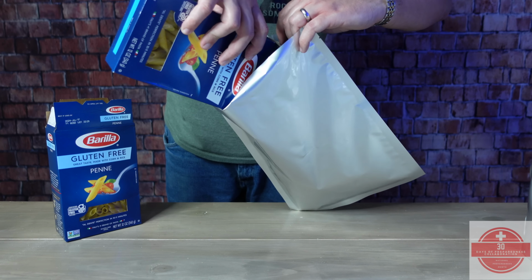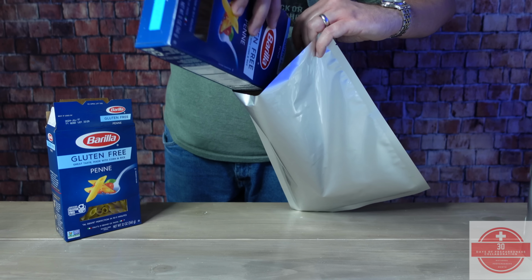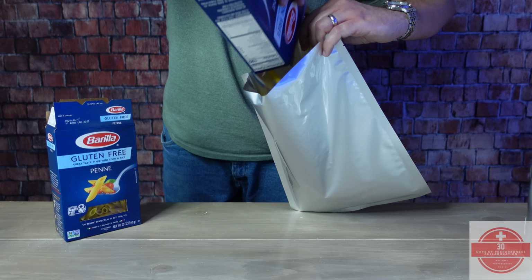But you do want to be careful when storing certain types of pasta since they may have sharp edges which can damage the bags. So when you're storing pasta, be sure to use the thickest bags that you can and check on them from time to time to make sure that they haven't been punctured.